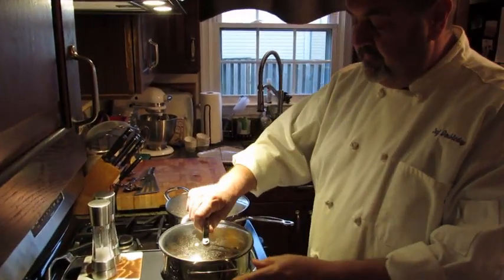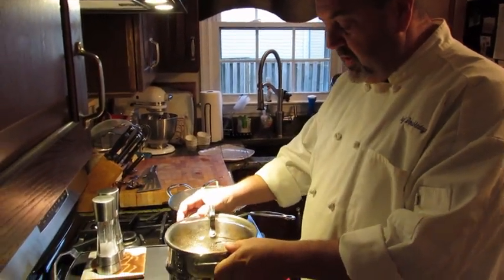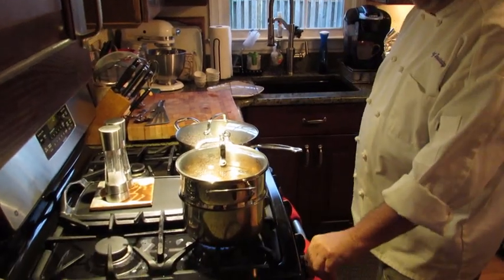Put the lid on, give it a little shake to spread out the seasonings, and then we'll let that cook.